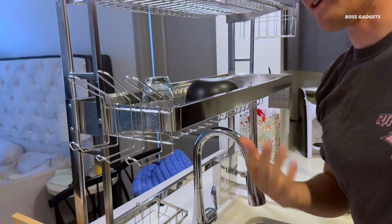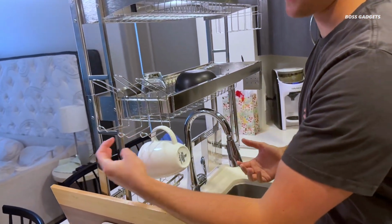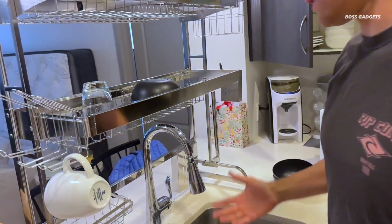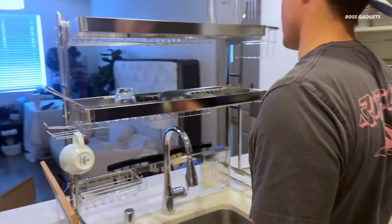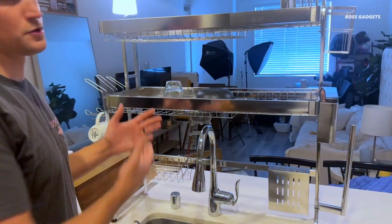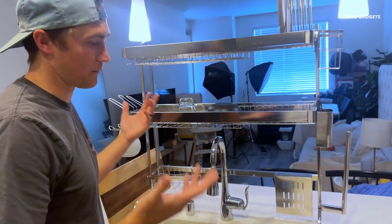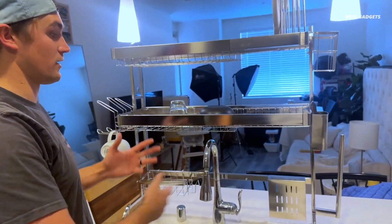Crafted from premium stainless steel that's passed rigorous salt testing, this durable rack supports up to 200 pounds while remaining completely rust-proof. The adjustable design expands from 29.1 to 37.4 inches, accommodating both single and double sinks with its 2-tier shelving system.